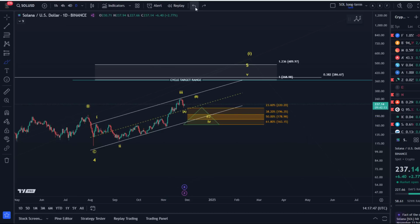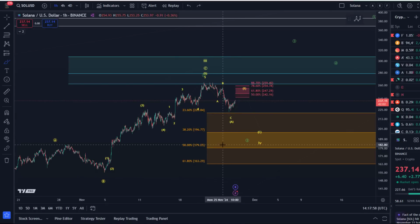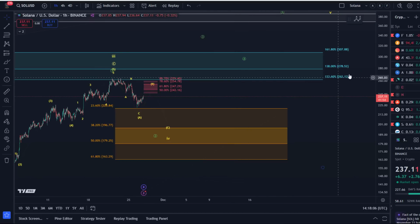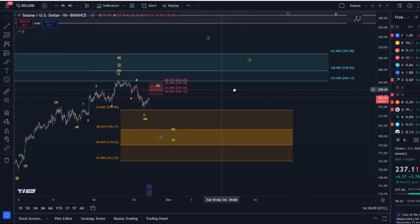So overall, uptrend still alive. We're still in an uptrending channel, and I just see the pullbacks as corrective. So if we take a look at the smaller time frame, the price actually, as I said, topped there possibly in a 3rd wave on the 22nd of November at around $266. That was at the 123.6 extension.